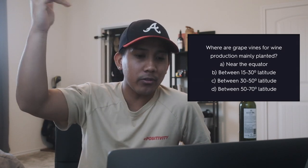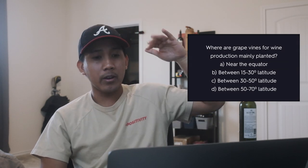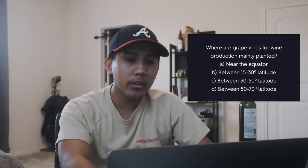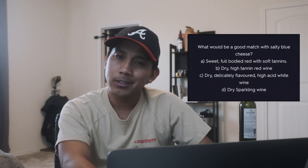Where are the grapevines for wine production mainly planted? So this one you kind of just have to know the numbers, but if you don't know how the latitude works, it's 30, 50. You just don't want it to be too hot. You don't want it to be too cold.